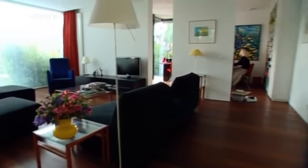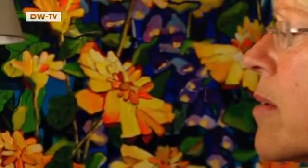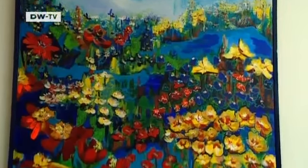The open space is very important to Marianne. When she's working on her computer, she doesn't want to be cut off from the rest of the house. The owner, an amateur painter herself, insisted on the bright colors. They complement her artworks.